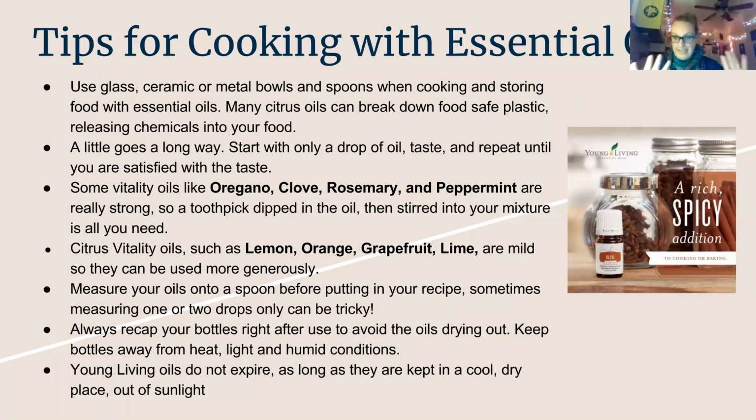But just as a warning, some vitality oils like oregano, clove, rosemary, and peppermint are really strong. So a toothpick dipped in oil is all you really need, and then you just stir that toothpick into your mixture.